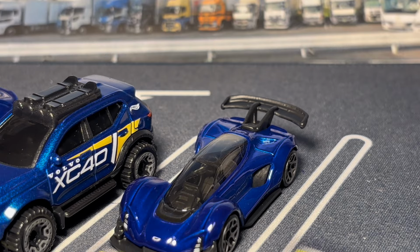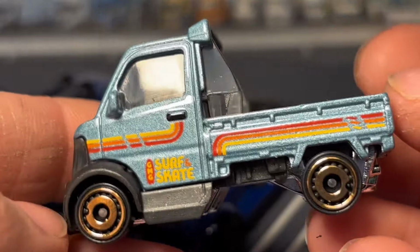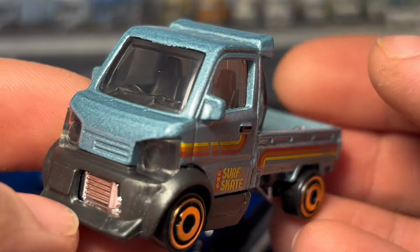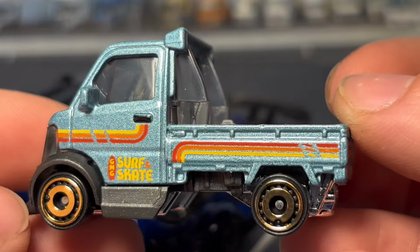Because I'm getting thrown off from the Matchbox cases. Case B, I should say. B case, as we normally say with the Hot Wheels. Based on a Suzuki Every, of course. With this very 80s looking livery. I really like that.